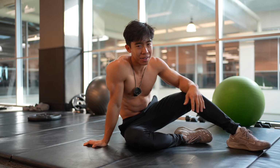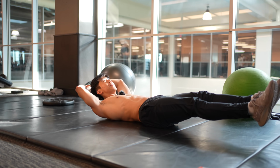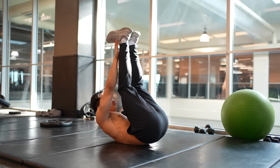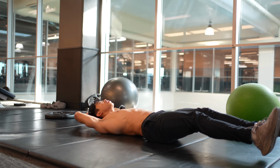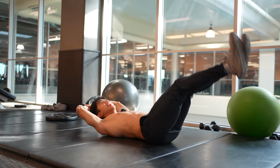This is of course great because you don't need any equipment, right? It's completely body weight. But one issue I want to point out that you might run into, if you're tired, you might end up just doing a leg raise and then a toe touch afterwards, which isn't necessarily a bad thing, but ideally you want to try to be crunching from both sides.